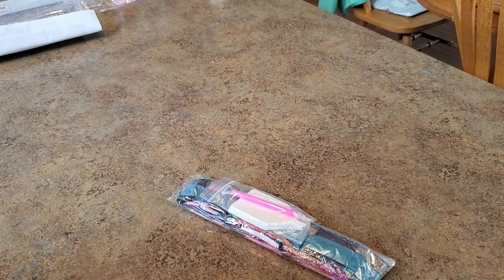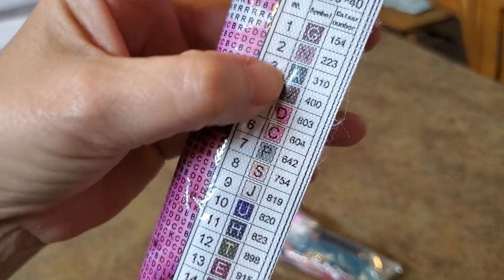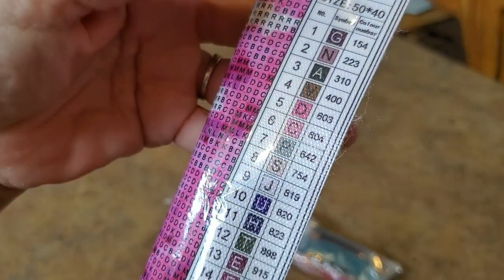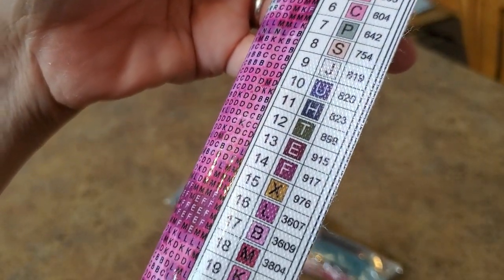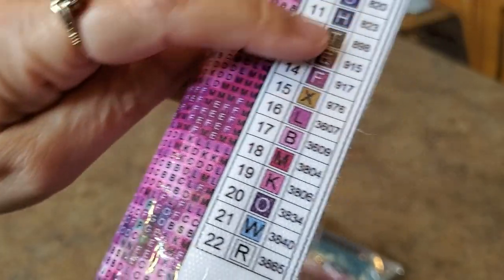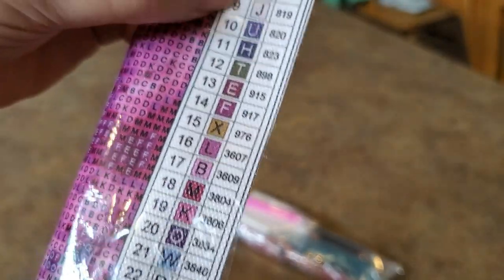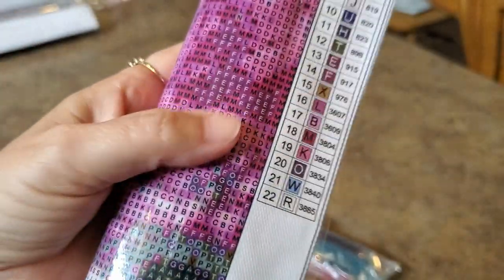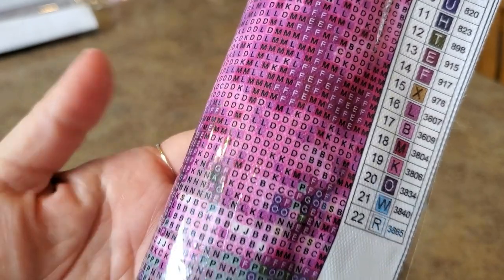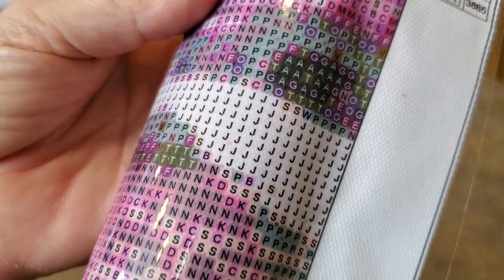All right, so this one has DMC codes on the canvas. Here's our symbol list, and it has the DMCs. You see a theme with the colors over here? Pink, pink, pink, pink, purpley, pink, pink. Look at the symbols. Lots and lots of pink. Very clear. Love it. Very nice.